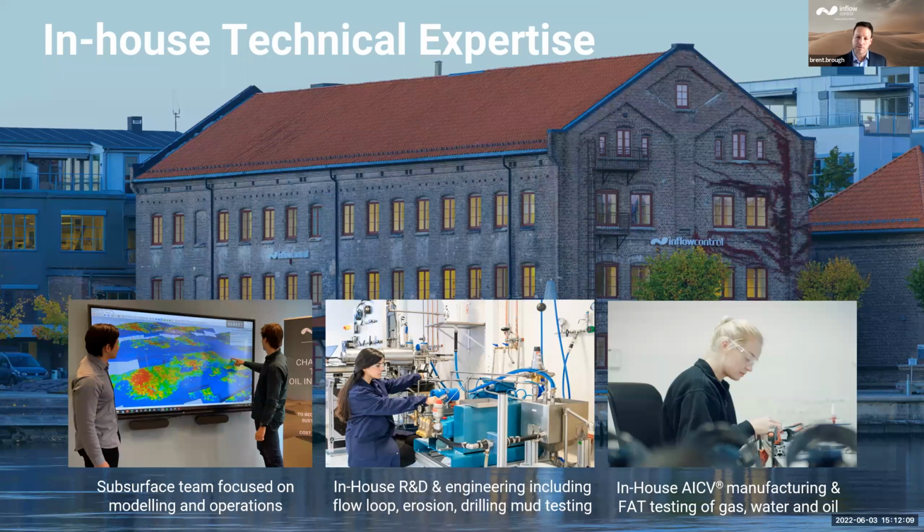We have one of the best, if not the best, in-house labs where we do all of our testing, factory acceptance, and multi-phase flow testing of every valve that we manufacture and produce. And we do everything in Norway on our valves. So we don't outsource anything into Asia. 100% is done and controlled by Inflow Control. And we do not let anything ship out of our facility unless it passes our very stringent QA/QC.